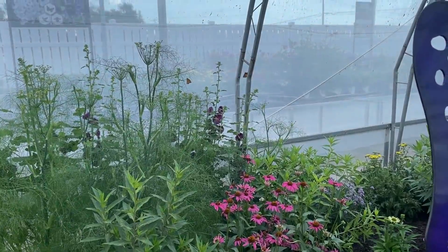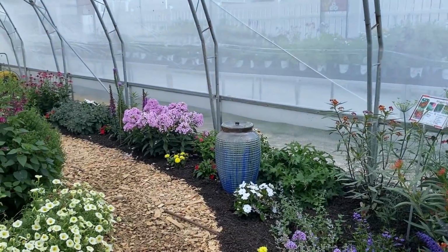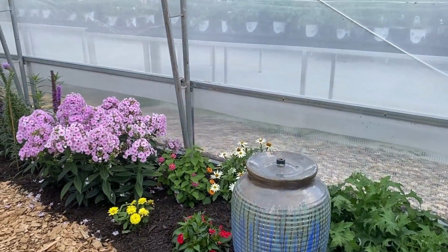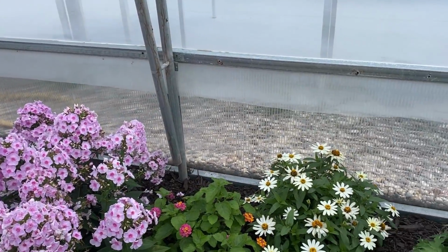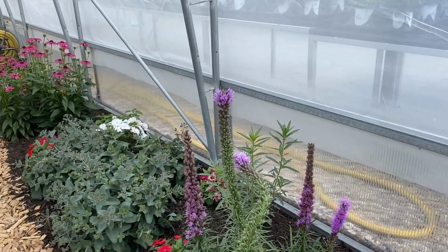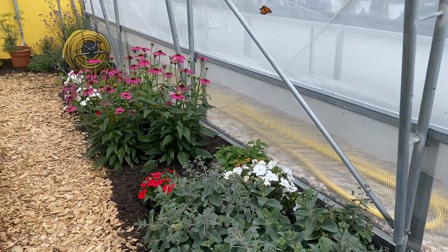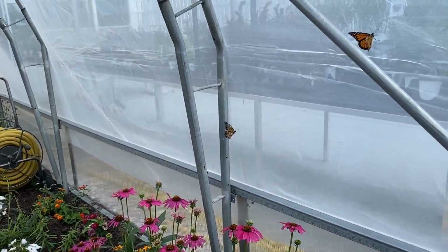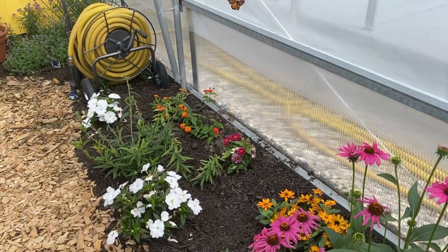Butterflies over there are kind of checking out the hollyhocks. This path here, we have it lined with more petunias, some nepeta, more of the Sun Patiens. We got the beautiful tall phlox here blooming really nice. White zinnias. Liatris. Liatris is also a great plant. That's one of those must-have plants in a butterfly garden. We got some sedum. More coneflowers. More zinnias.